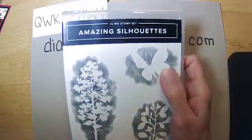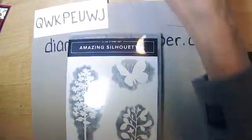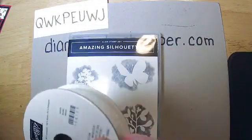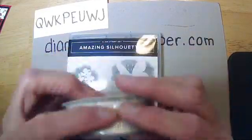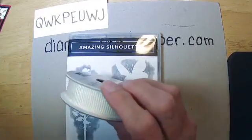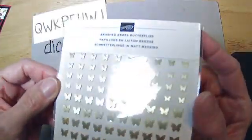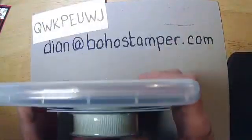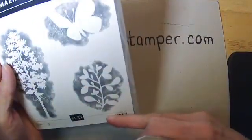So here's one set that this actually was a gift to us. This and this really cool ribbon. Basic white. This is sort of a ribbed, frayed, very cute ribbon. Am I lying already? No, I think it was this, and look at these brushed brass butterflies. So these were our gifts from Stampin' Up for attending on stage. So this silhouette stuff is really very cool.